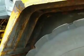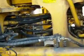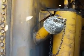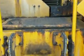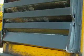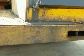Interesting is the corrosion in all corners: fenders, tanks, everything is corroded. And of course the hydraulic lines after a while get problems. And then it looks like here, tanks corroded. Special cooler grill for working in confined areas with contamination.